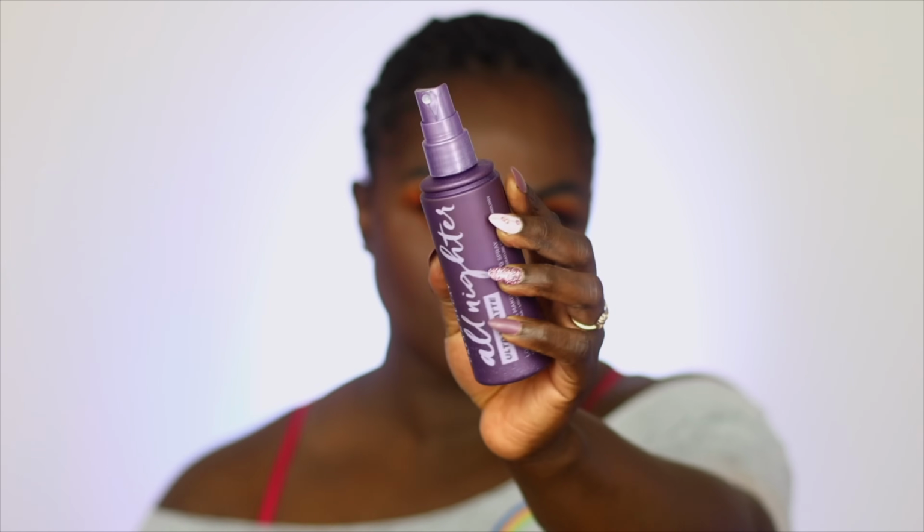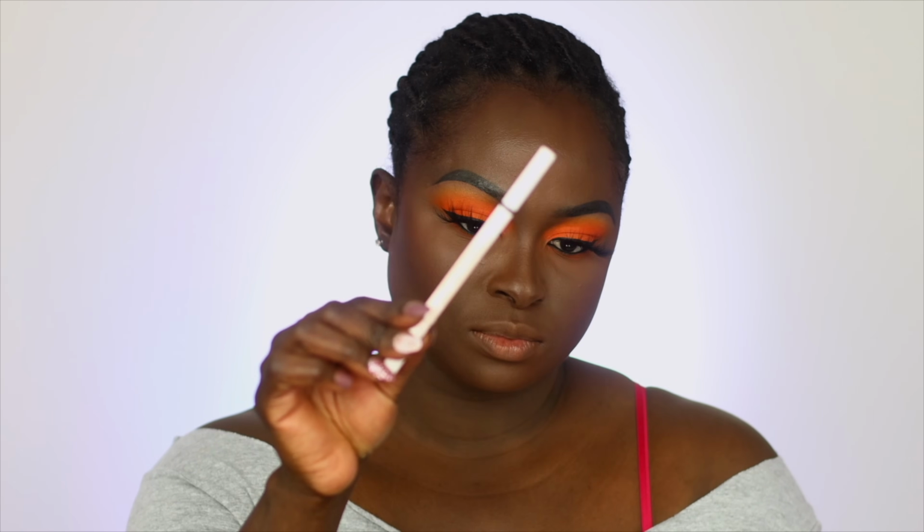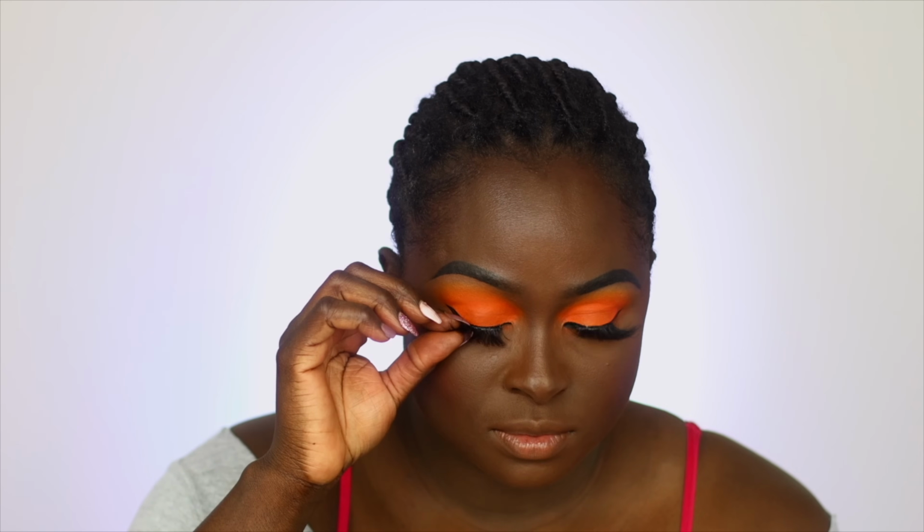So I have been using the Urban Decay All Nighter Matte Setting Spray. You have to shake it before you use it, because if not, the powders come out in clumps and it falls on your face. Like that little white clump you see right above my lip was because of me not shaking it properly. But shake it, shake it, shake it.